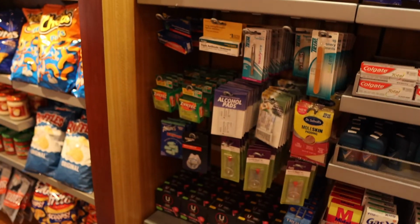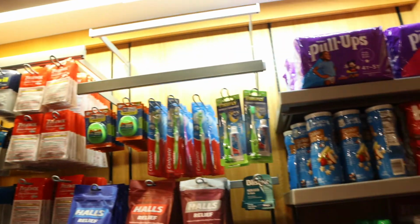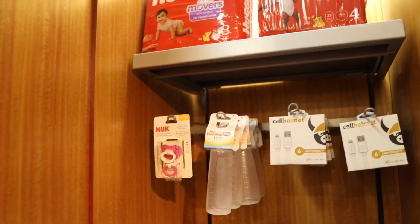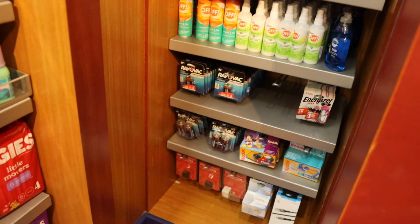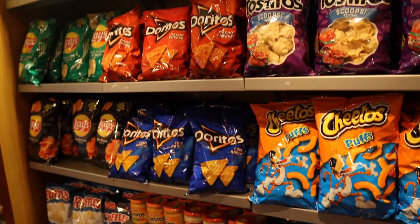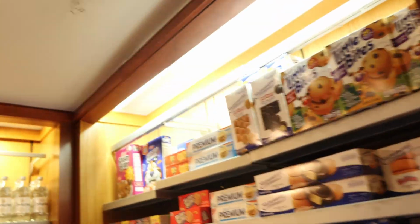A lot of your personal hygiene stuff. Earplugs, that's pretty important if you don't like fireworks or people snoring. Okay, so you got more stuff over here. Bug spray, batteries, diapers. Different outlet adapters. Big bags of chips. You have all sorts of snacks, breakfast items.